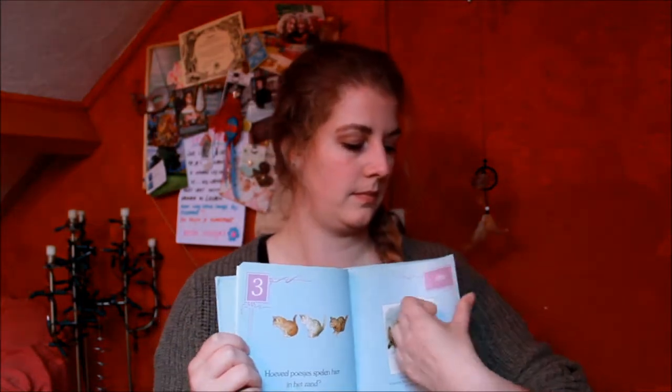Second is Peter Rabbit by Beatrix Potter. Now there's a date in this book, and according to this date I got this book for my 2nd birthday, and it's a book to help young children learn how to count. So there is how many kittens, how many hamsters, stuff like that. I don't really remember what I thought about this book when I was a child, but in retrospect I really love it, especially the illustrations.